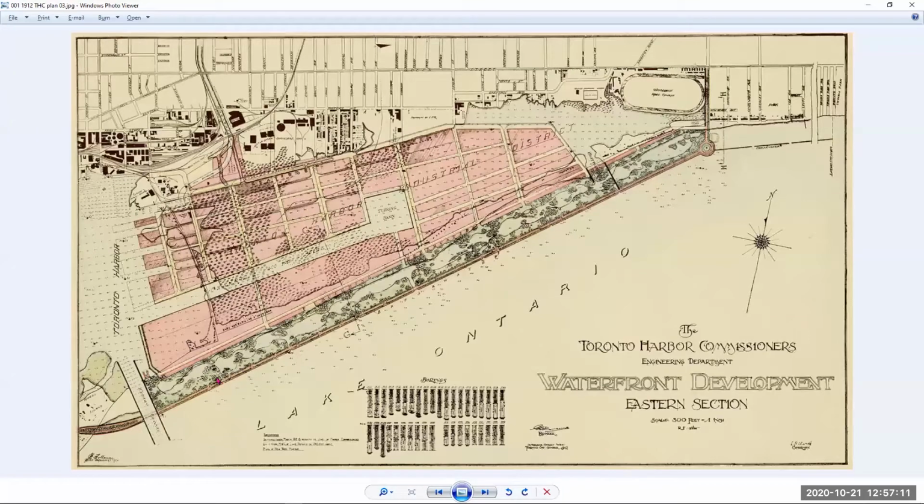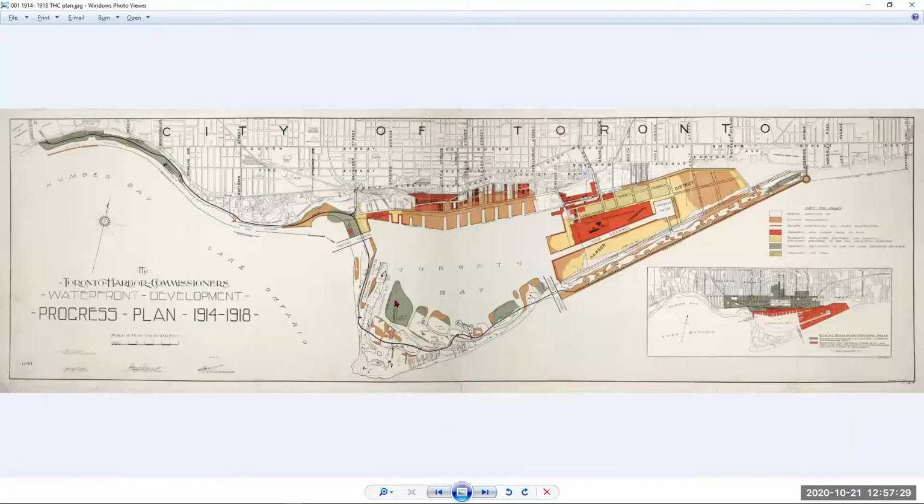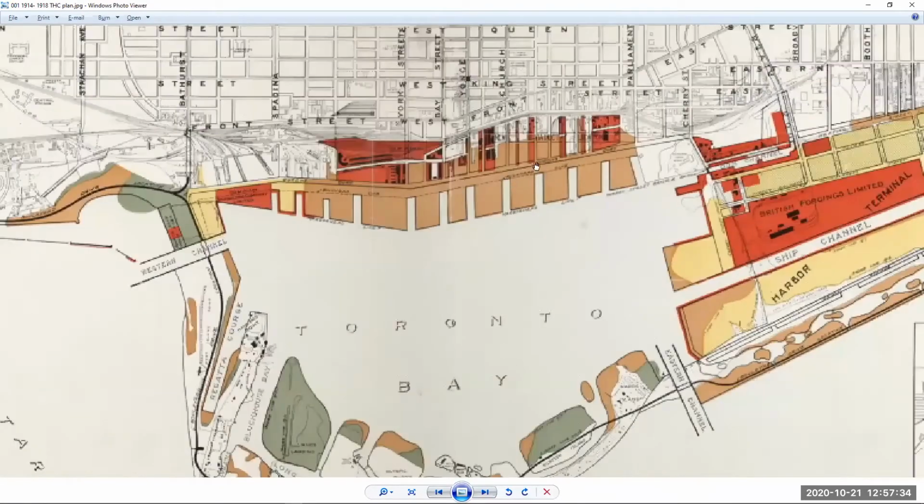So the eastern section of the waterfront development plan was primarily an industrial section, as in fact it turned out to be, with a strip of parkland along here on the Lake Ontario edge. It also included redevelopment of the central waterfront here to create a more organized system of railway and ship access.